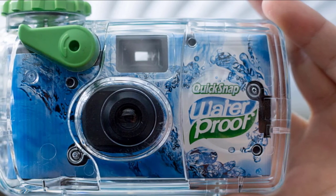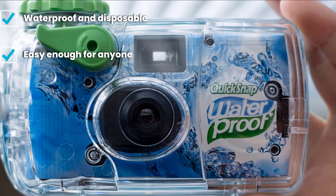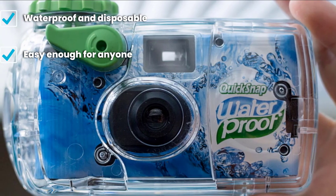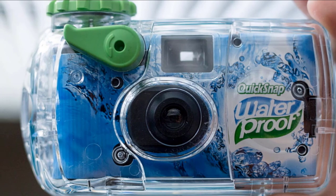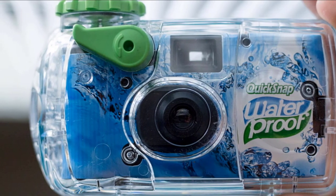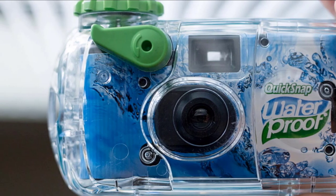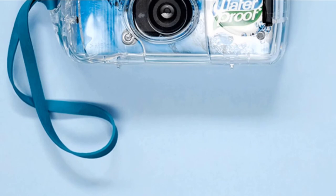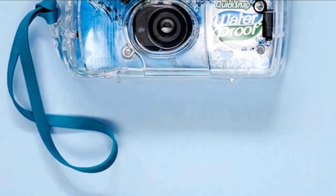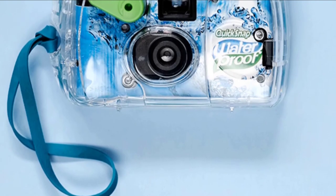The Fujifilm Quicksnap Marine comes loaded with 24 exposures of Fujifilm ISO 800 Superior Color Negative Film, which you should be able to get developed at any regular high street chemist or online photo lab. Control is limited, obviously, in that there isn't any. The exposure is fixed at 1/125 seconds at f/10, so really you're going to need good outdoor light to get decent results, but that's true of any single-use camera.